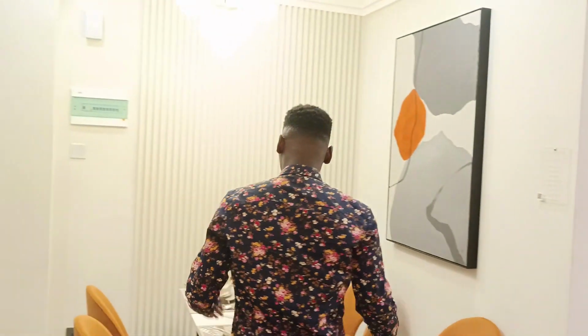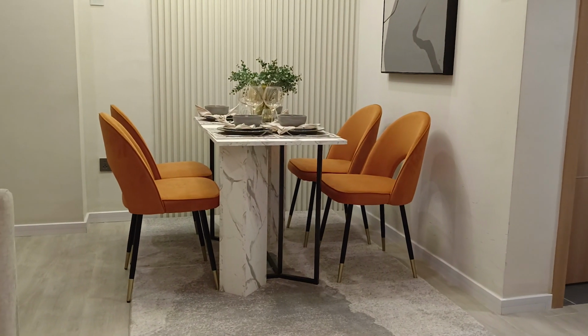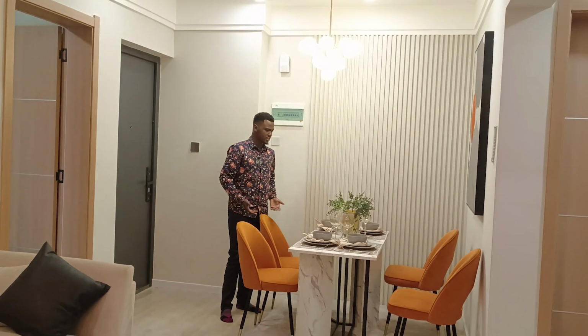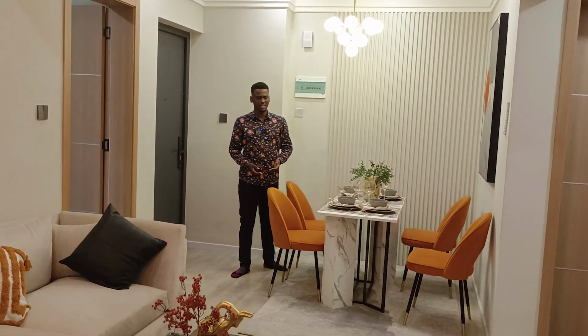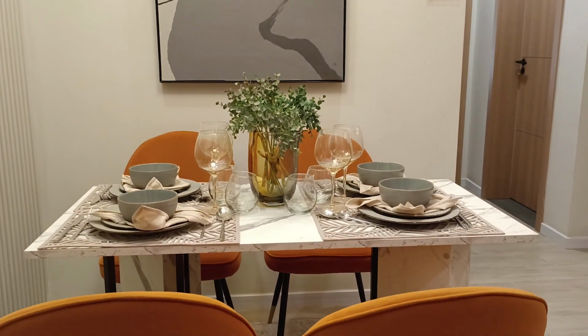Now, right near the entrance, this is the dining area. It's a 4-seat dining area. As I said earlier, this is just a nice small family home, right? Yeah, not for many, four children.